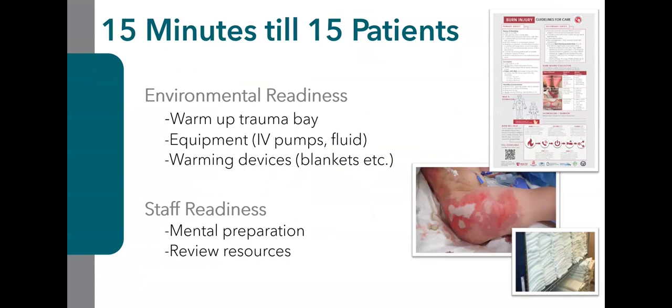First of all, we want to prepare that environment. We want to crank up the heat. We want to check the fluid and blanket supplies. We want to get K-thermiers or Bair Huggers ready. We want to have a huddle with the staff because staff readiness is really, really important. We want to check our resources.